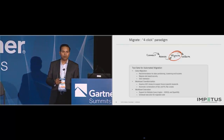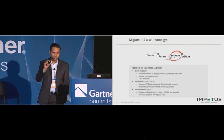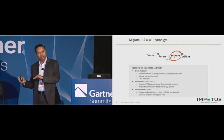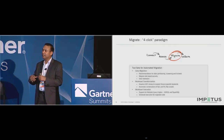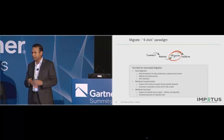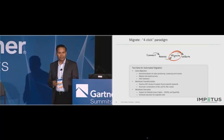We migrate the role-based security as well. So all the RBAC models, and this is optional, right? If you want to migrate it, and you're running on an HDP cluster, we would provision the same policies in Falcon and Ranger, so that you can have the same level of access control on the data that goes into Hadoop. We do the workload migration.